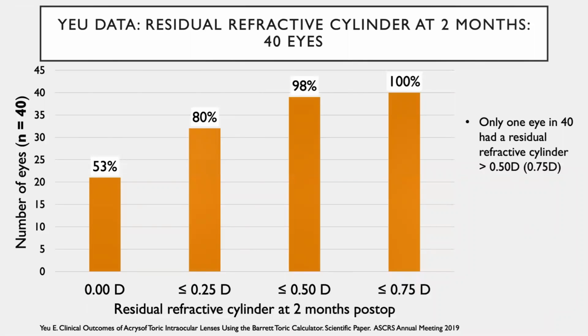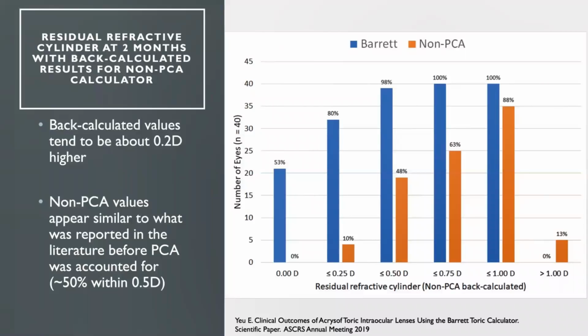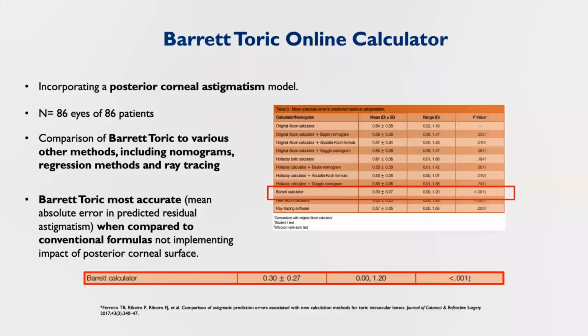Now, I recently published a small study that demonstrated that if you are looking at residual refractive astigmatism, taking into account the posterior corneal astigmatism with the Barrett toric calculator, 98% of eyes, 50 eyes together, have a residual refractive astigmatism error of less than half diopter. But what's very important to recognize is that if you are really trying to tighten your outcomes, accounting for posterior corneal astigmatism with the Barrett toric algorithm, 80% of eyes have less than a quarter diopter of residual refractive astigmatism. And when you actually back calculate, going to one that only accounts for anterior corneal astigmatism, as you can see here, in the orange, only 50% of the time would you actually be within a half diopter of residual refractive astigmatism. So absolutely account for that posterior corneal astigmatism.